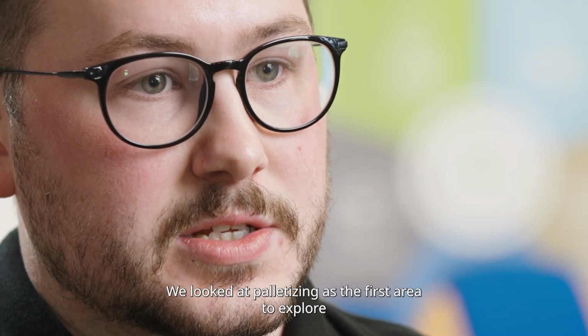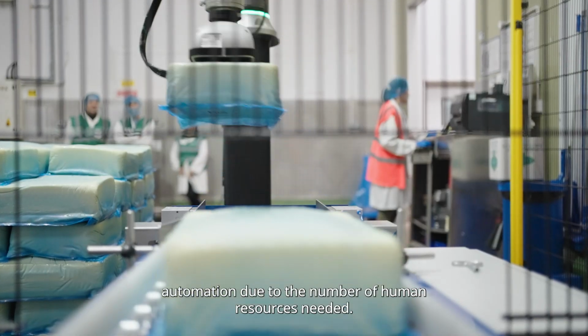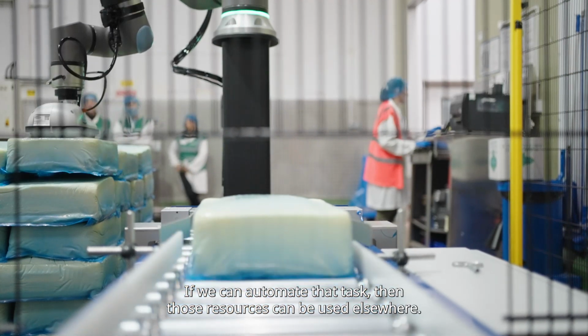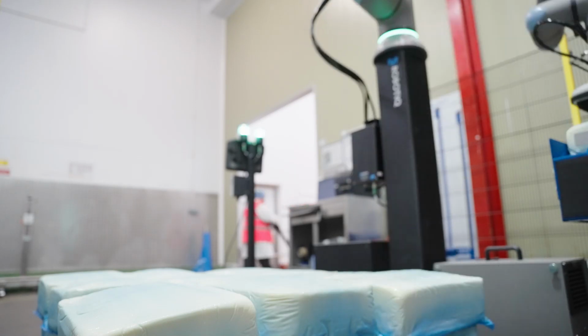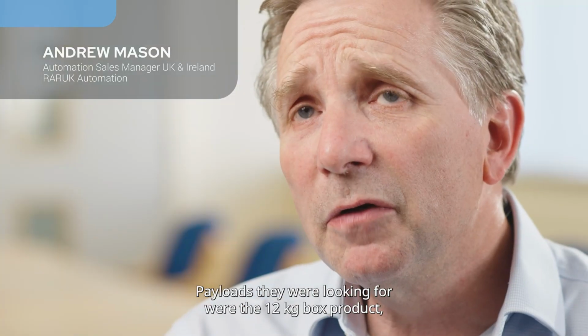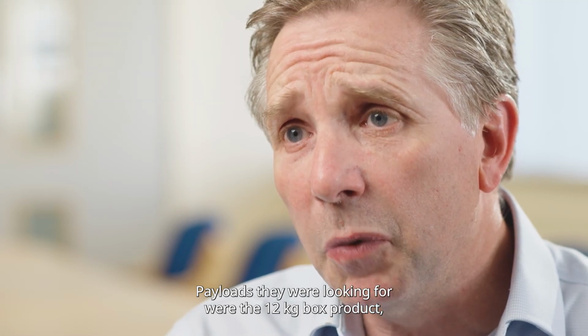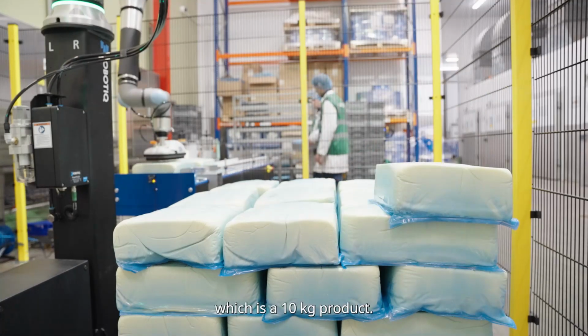We looked at palletising as the first area to explore automation due to the number of human resources needed. If we can automate that task, then those resources can be used elsewhere. There's a health and safety aspect as well. Ornua were looking for end-of-line palletising to free up some labour. Payloads they were looking for was the 12 kilogram box product, a 6 kilogram box product, and then the cheese, which is a 10 kilogram product.